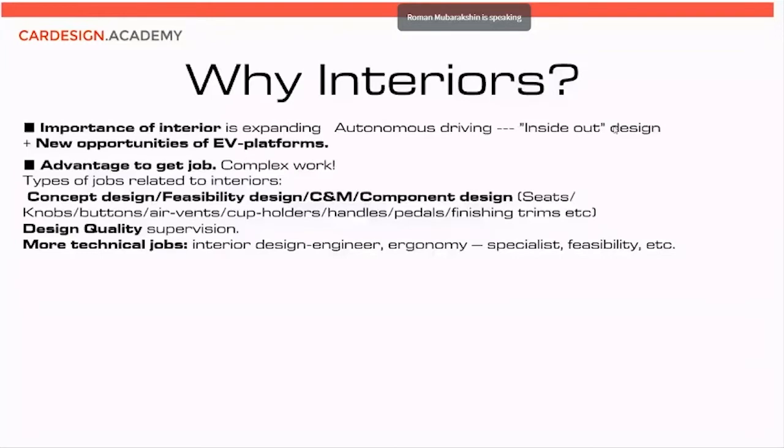And also, of course, since interior consists of many components, it's also component design, where you have to create stuff that could be not only beautiful, but also usable. The seats, knobs, buttons, air vents, cup holders, ambient lighting, basically everything around the human being.